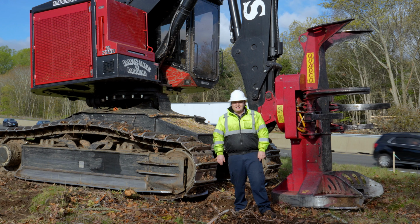Good morning, everyone. Today we are here on the side of I-95 North. We are with Davis Tree and Logging and this beautiful Timber Pro TL735D feller buncher. He's going to be clearing that area down there today. Then this machine is headed to the next job.